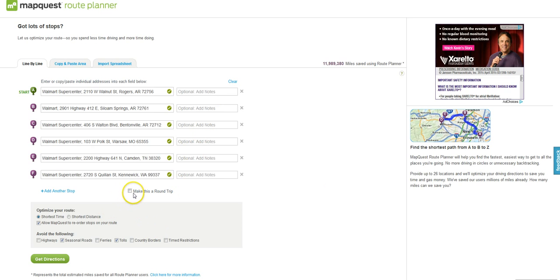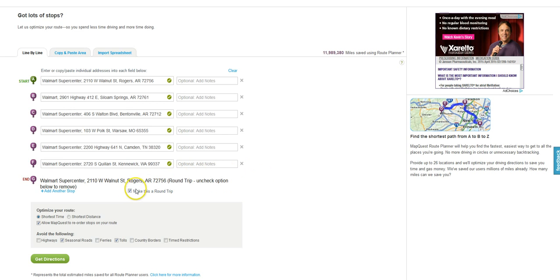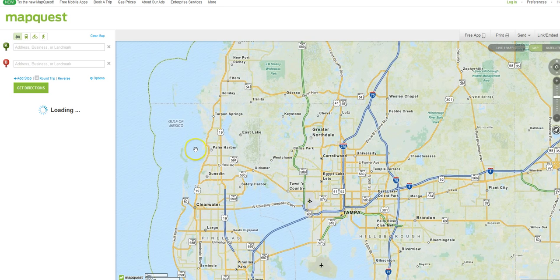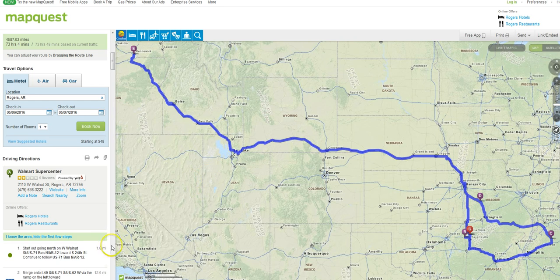So it's basically just clicking on it, clicking it again, and of course we want to make this a round trip, so it's going to put the first address in as the ending address. You can also put where you're starting at, and then make it a round trip, and they'll take you back to your starting spot, and then click on get directions. They're showing my location, but it's going to load everything up for you, and here we go. So now we have the shortest route, and this is really the best way, I think, to use this to map that out.